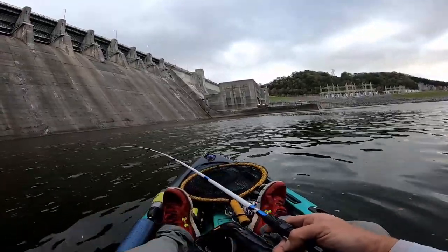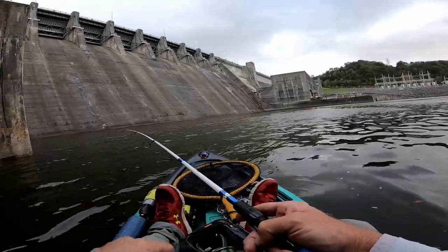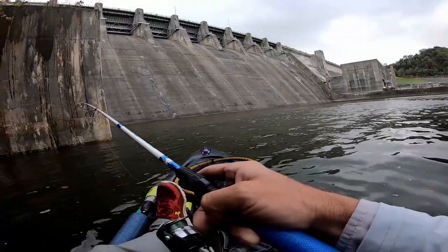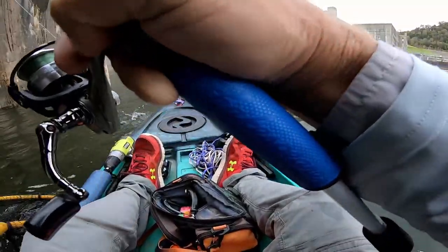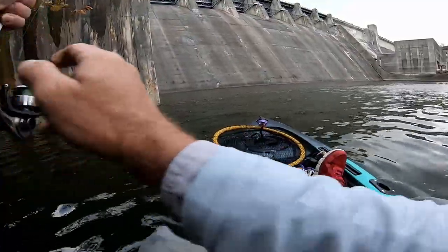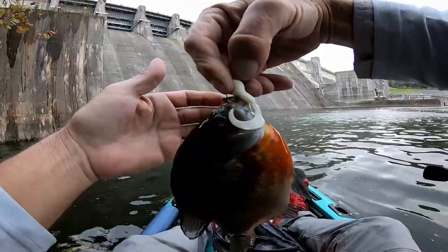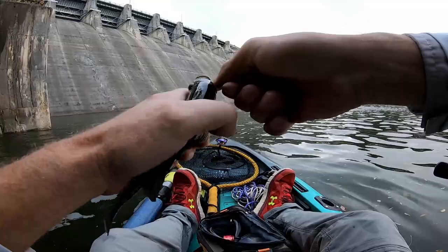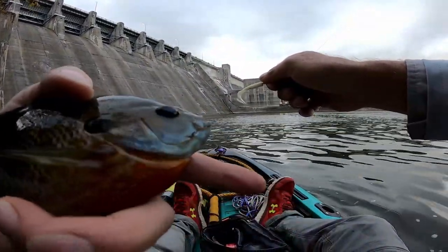There we go. Fish. Good one. Big bluegill. My goodness, this is a heck of a bluegill. Oh my, look at the breast on this thing. He's almost a red breast, he's so beautiful. My goodness, look at this thing, wow.